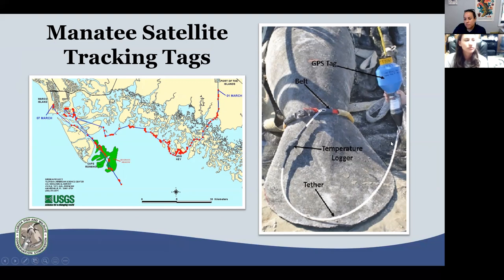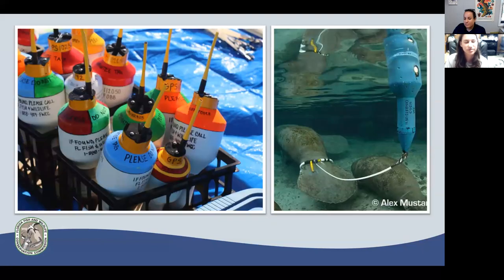So just some things you can look out for if you see a tagged manatee in the wild or you're concerned there's a crab trap stuck on it. You'll see it's got this belt over here that goes around the peduncle of the manatee. The peduncle is just the space between the fluke or the tail and the main body of the manatee. And you'll see this nice long tether going up to this buoy. The buoys are typically painted in bright colors. They'll usually have words on them as well, saying, you know, FWC, if you see this tag, please call this number. And this antenna here, which is sort of the dead giveaway that it is a tracking tag and not a crab trap buoy. And you can get a better look at those here.